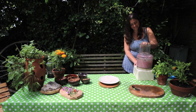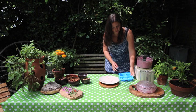Great. We're gonna get our silicone mold, which we have here. I've got a lovely flowery one, so it's gonna look very, very pretty. And we're gonna scoop the ingredients in.